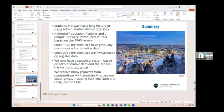Now, summary. Here you see Oslo in winter, but it's now summer, as you know. As I said, Statistics Norway has a long history of using administrative data and statistics, and the breakthrough came in 1964 when the unique ID number was introduced, and the central population register was established. Since 1970, the censuses have gradually used more administrative data, and since 2011, all census statistics are fully based on administrative registers. We now have a statistical system based on administrative data, and the census has lost its importance.